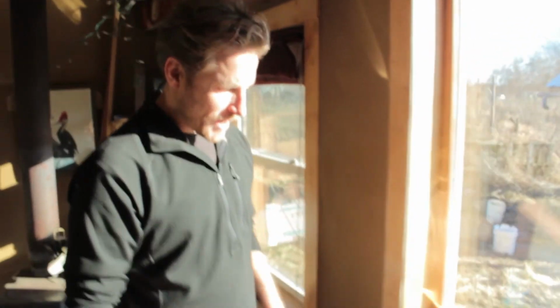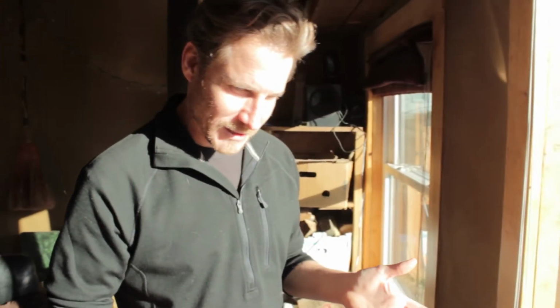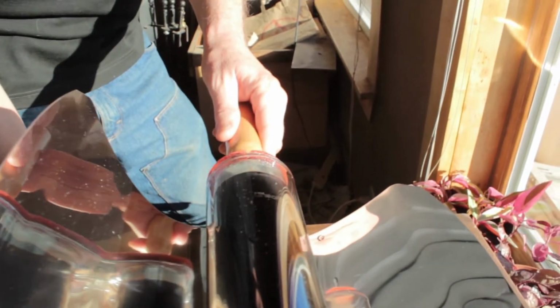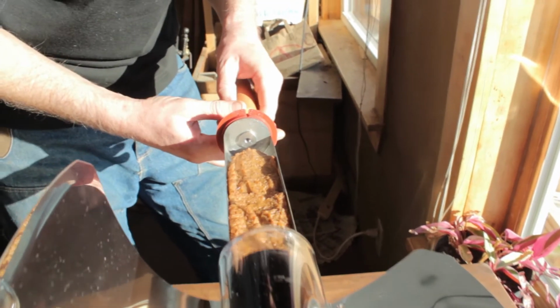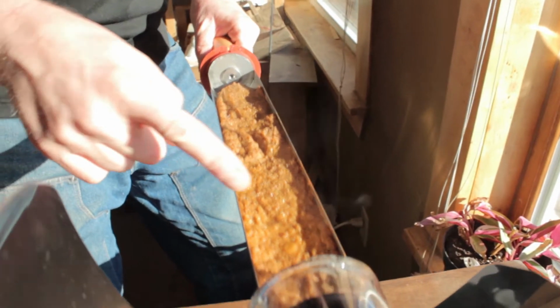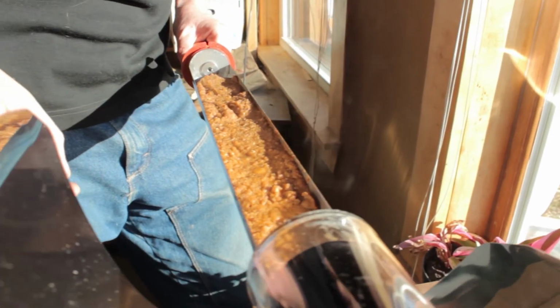Okay, so it's been about an hour since we last talked to you, and the food has been heating up with the sun's power, and we're gonna check it out. I actually saw the steam rising from it maybe half an hour after we set it up, and then I opened it up, and I can actually hear it boiling in there, and you can see bubbling happening.